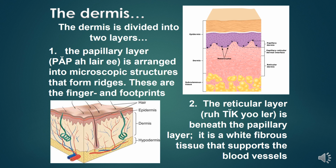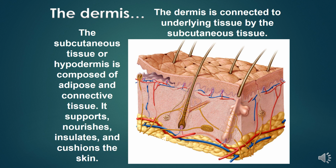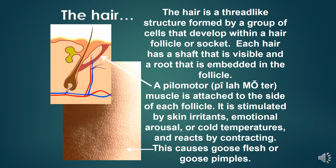The reticular layer is beneath the papillary layer. It is white fibrous tissue that supports the blood vessels. The dermis is connected to underlying tissue by the subcutaneous tissue. The subcutaneous tissue or hypodermis is composed of adipose and connective tissue. It supports, nourishes, insulates, and cushions the skin.